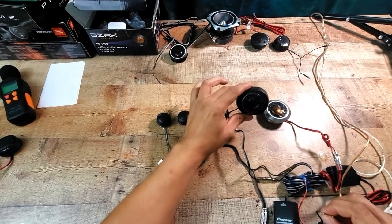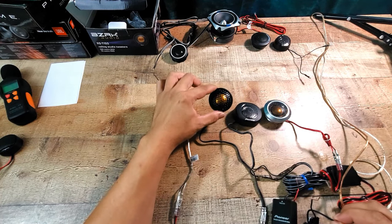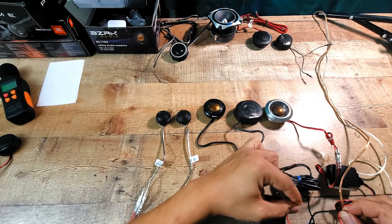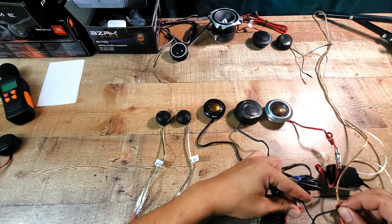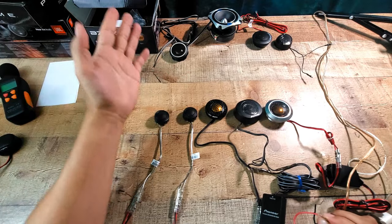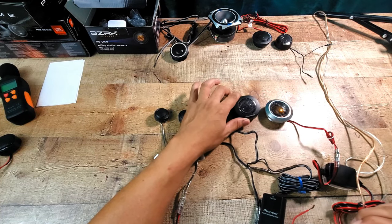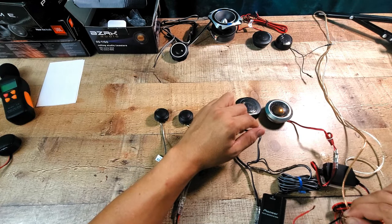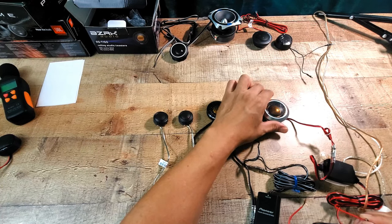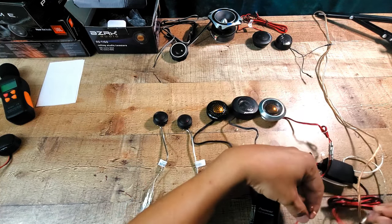Let's go. So Pioneer is playing. Huge difference. Louder and cleaner, plays a lot higher tones. Finally, playing. Skar playing. JBL.